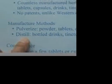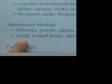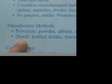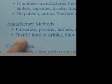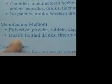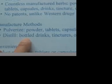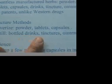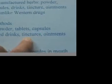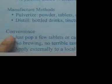Or you can distill the raw herbs by boiling them or brew them in water so that you can get a concentrated solution, and then you can put some of the solution in to make bottled drinks, or you can make tinctures and ointments out of the concentrated solutions.